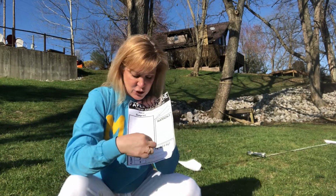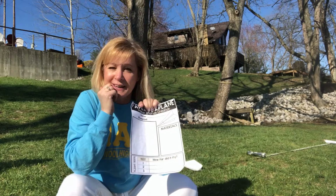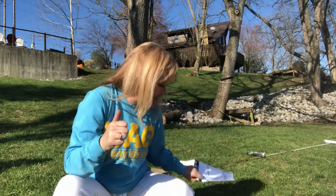I want you to go ahead and you can put in your trials. You can do as many tests as you want to do with as many different airplanes as you want to make, and you can see how far they go. For my older students, you can average them, you can compare them. It's a lot of fun.